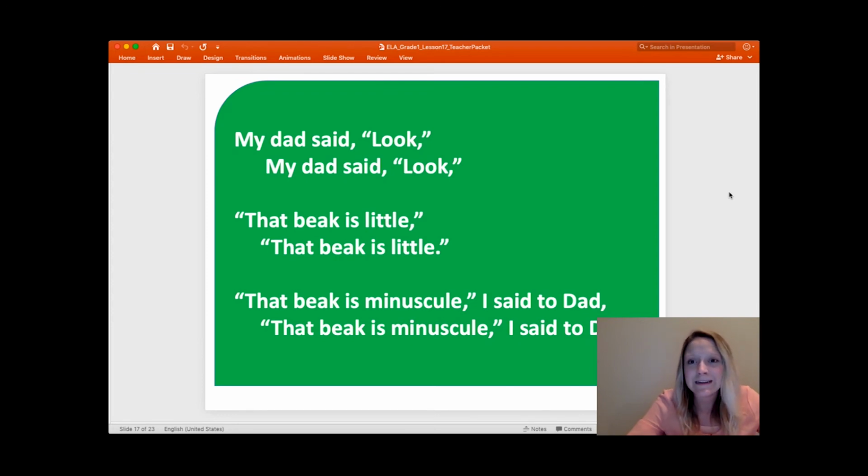So just like before, the dad was thinking the wings were big, and the narrator was thinking they were humongous, right? Even bigger. Now, the dad is thinking the beak is little, and the narrator must be thinking it's even, that's right, boys and girls, smaller. That means minuscule, much smaller. So let's write that challenge word that we've added to our brain now. That's a great one. Minuscule. That is a great describing word. Fantastic job.